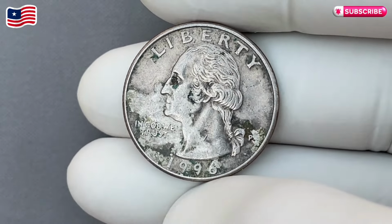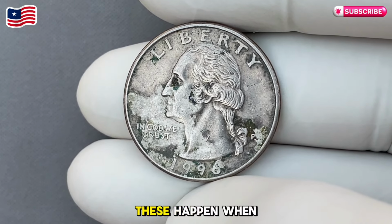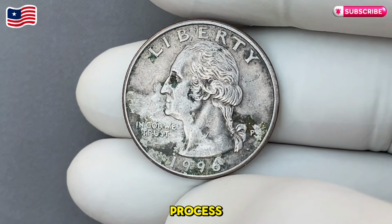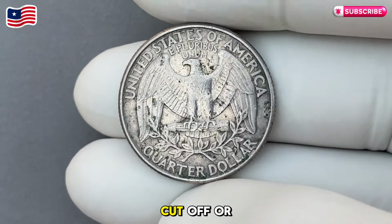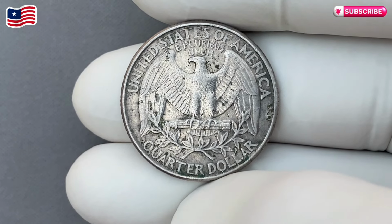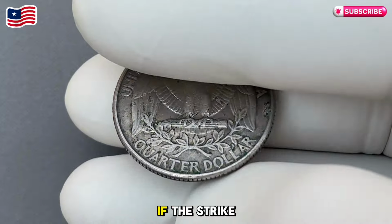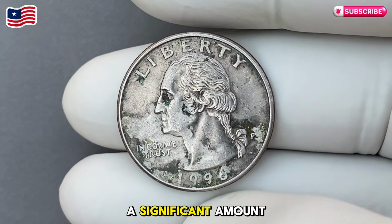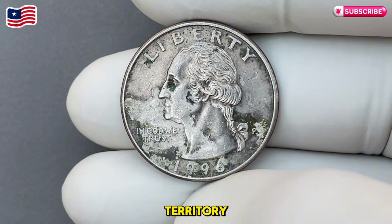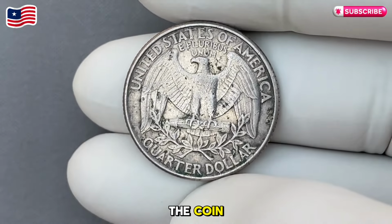Another important feature that collectors keep an eye out for is off-center strikes. These happen when a coin is not properly aligned on the press during the minting process, causing part of the design to be cut off or shifted. An off-center 1996 quarter can be a rare find, especially when it's still in good condition. If the strike is off by a significant amount, this type of error can push the value of the coin into higher territory. The rarer the off-center strike, the more valuable the coin becomes.